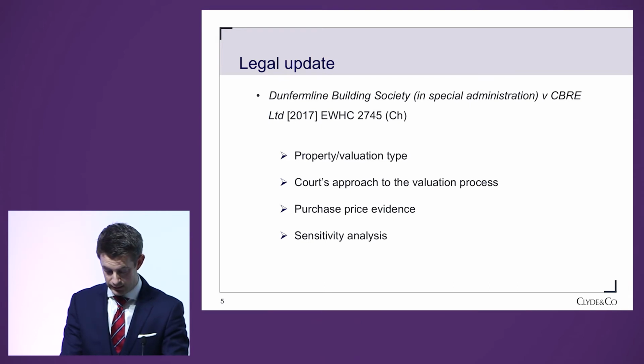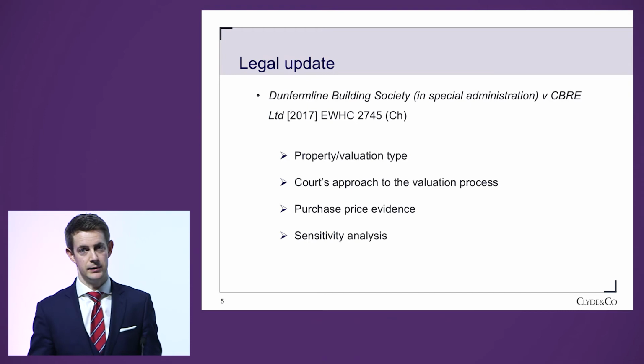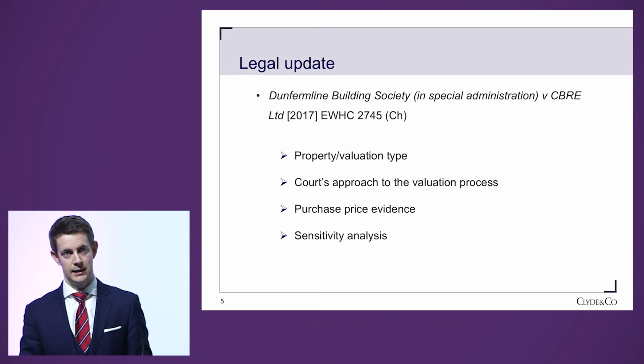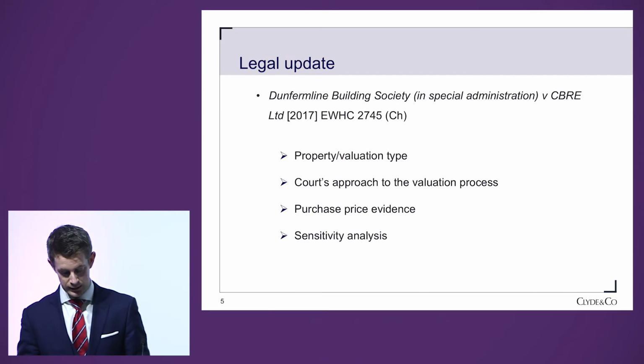sensitivity analysis. The important point to bear in mind is that the sensitivity analysis is not just there to tell your client this is what happens if you make small changes. It's there to help you get to your answer. And I actually think it's in the wrong place in the report. I think it should come before you get your market value rather than after, because it is part of the process of getting to your final figure rather than just something that should come afterwards.